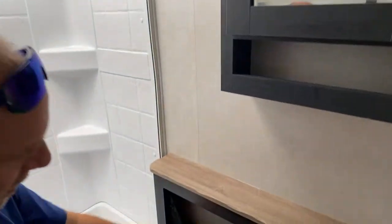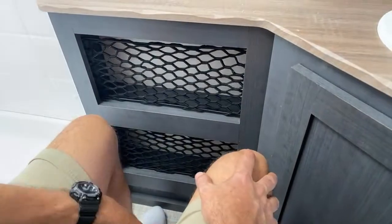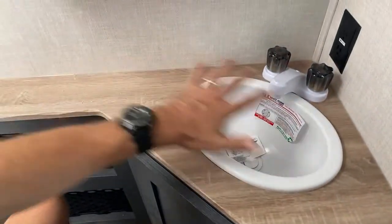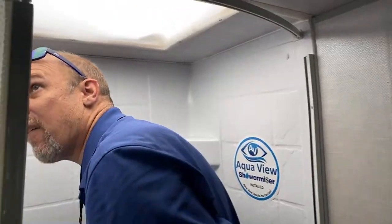Okay? I love the little sort of bungee thingies here, so the stuff doesn't fall out. And a nice corner cabinet as well. Extra countertop space, which I love. Medicine chest with a little cubby at the bottom. And then, of course, from the height standpoint, I can see my whole self. I think I'm missing like a quarter of an inch, but it's enough.